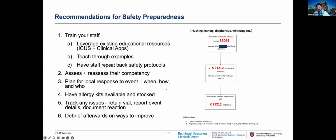And then I think really debriefing as a group on ways to improve. It can be a very jarring experience. We're non-invasive cardiologists in general, so we're not used to being in a setting where we're taking on any significant risk. Again, risks are overall very low, but I think it can be very helpful to discuss as a group how to support your staff in how they think through this and ways that the response might be improved.